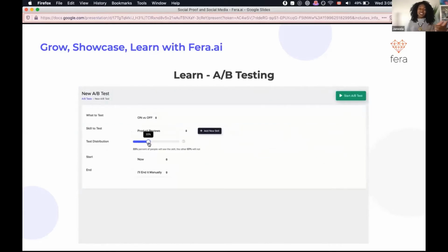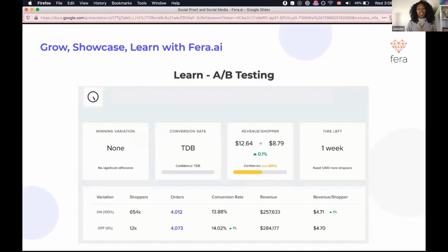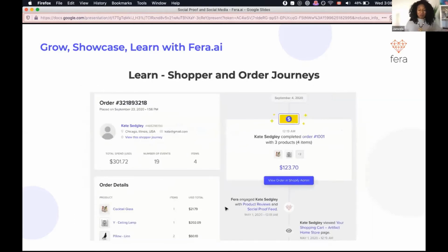You just click, you decide what skill you want to test, you decide the distribution and how long you want it to last, and then we'll let you know if you should keep the social proof that you're testing on or turn it off. And then this is my favorite part.